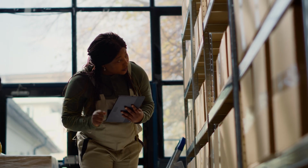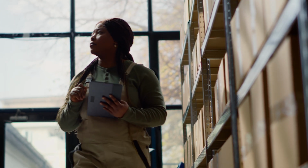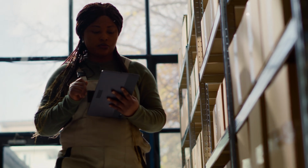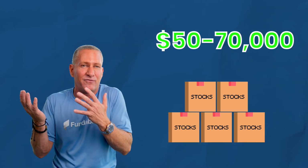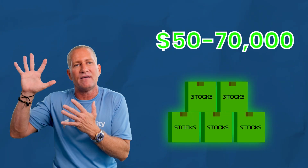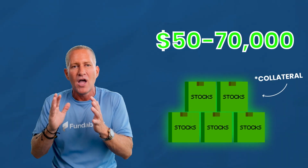Now you can also take inventory you already have and get that credit line, borrowing against the inventory you already have. So if I have $100,000 worth of inventory, I could typically get a credit line for like $50,000 to $75,000 using that inventory as collateral. So if you're going, oh my gosh, Ty, I wish you would have told me this before I spent all my money on inventory, it's okay.